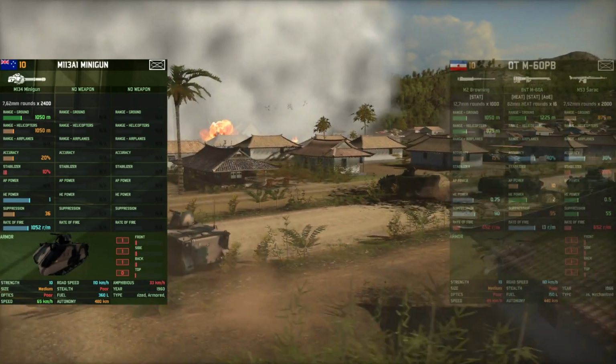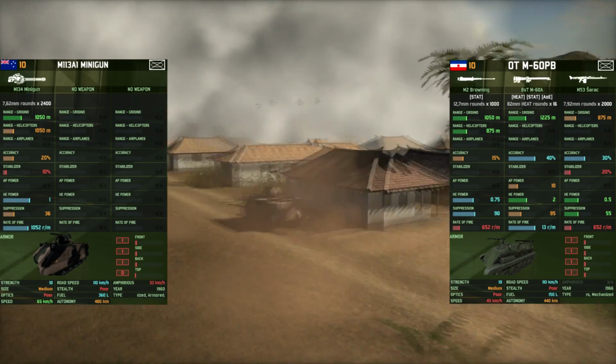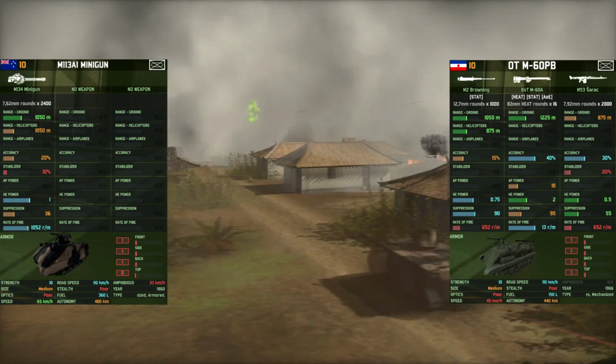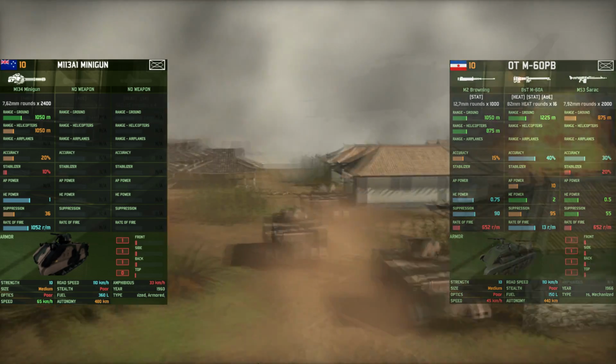Yo, in the grand scheme of things, there's a lot of other 10-point transports that trump this by quite a bit. But hey, it's Anzac, you gotta make do with what you got.